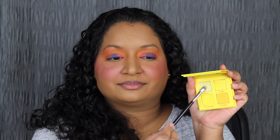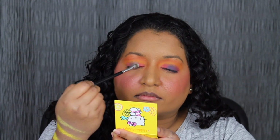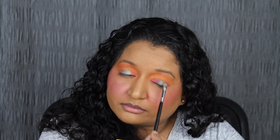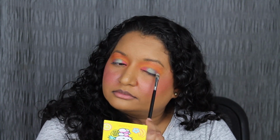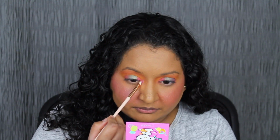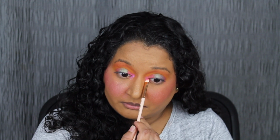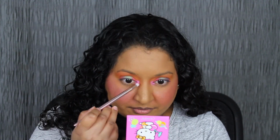Going back into the Pineapple Cake palette, I'm taking this metallic shade in Sandy, applying the shade in Sandy on top of that blue shadow in Hang 10, doing that for my other eye. Going back into the Cherry Sweet palette, I'm picking up the shade in Hibiscus, applying that in my inner corner. Taking a little bit of the shade in Lemonade and adding that in my inner corner as well.